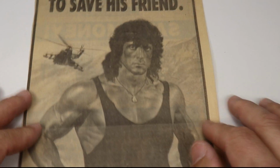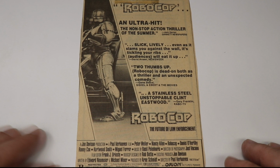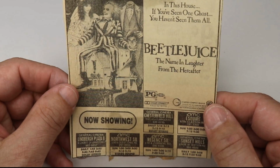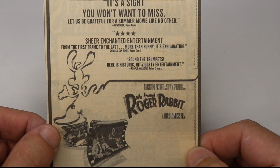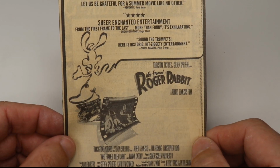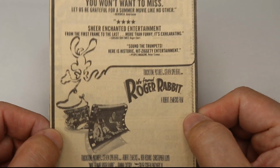So, yep, there it is. Rambo 3. Now here's another cool one. RoboCop. It's the original RoboCop ad. Beetlejuice, now showing. It's kind of a small ad for Beetlejuice. So this is a pretty cool one. Who Framed Roger Rabbit? It's a sight you don't want to miss, which I didn't. We went to go see this, and this movie blew my mind, and it still blows my mind today. So, pretty cool that I had the ad for this.